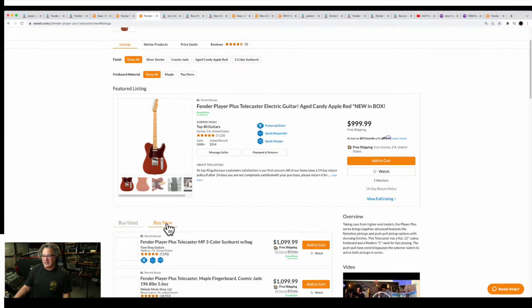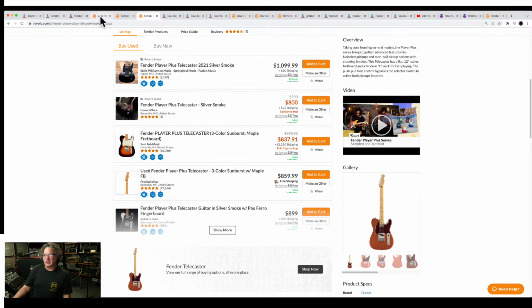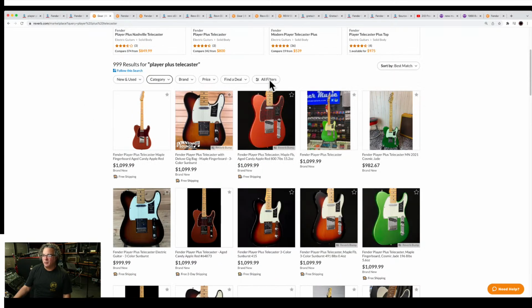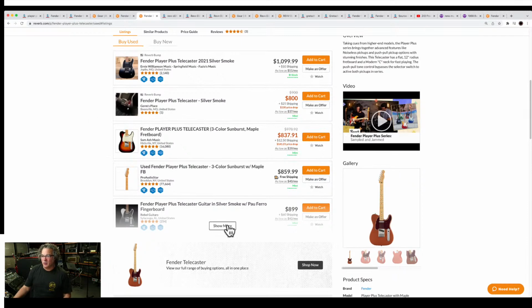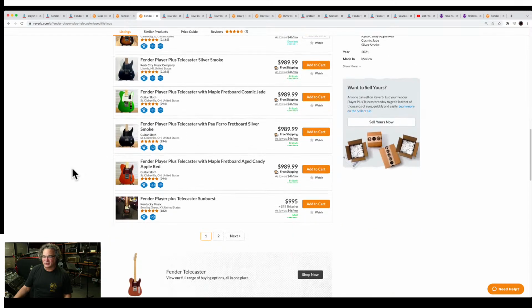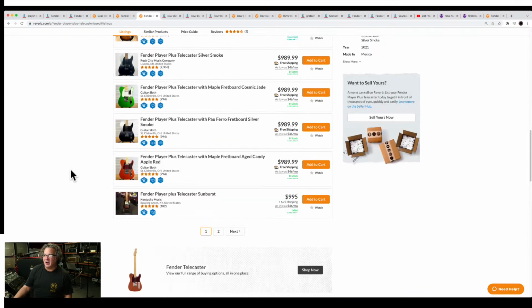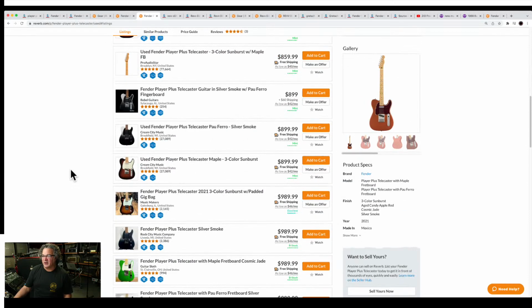One is I can toggle easily between buy new and buy used, which you can do over here with all of this stuff. But this is a much more orderly way to be able to look at this stuff. I just find that I can scroll here, I can see the colors, and it's just, for me, a little bit easier in combination with the mouse to be able to cruise up and down and do that.